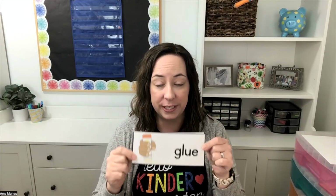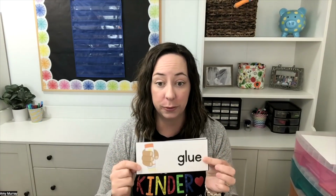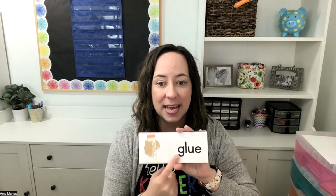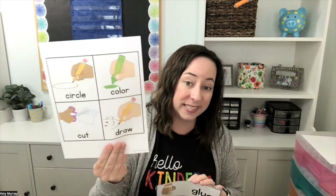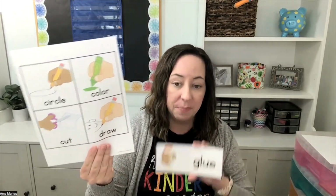All right, so these are my favorite game-changing classroom management tool. They're picture direction cards. My pack has these long rectangle ones, and also square ones, so you can decide which you like better. And there's also directions on how to print them smaller if you want to print more to a page.